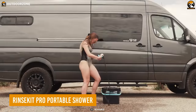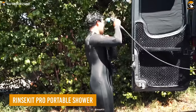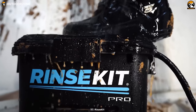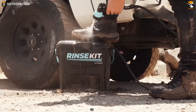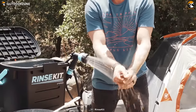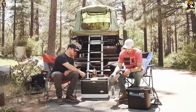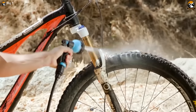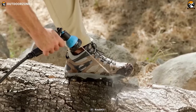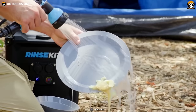Want to take a quick, refreshing shower while camping? Don't worry, as the RINSEKIT Pro Portable Shower has got you covered. With its battery-pressurized model, this gadget is the perfect solution for outdoor enthusiasts who want a consistent and high-pressure spray that lasts for up to 5 minutes. It's not only strong, but it also makes the RINSEKIT Pro incredibly easy to use.